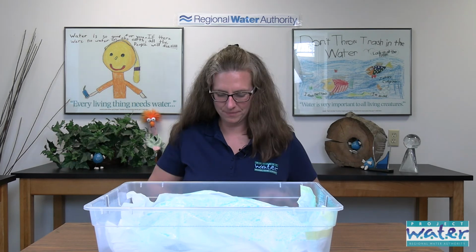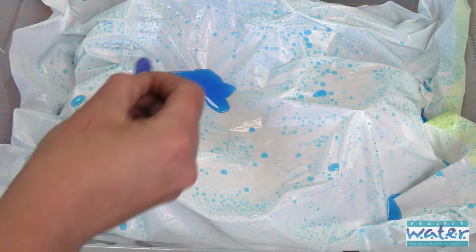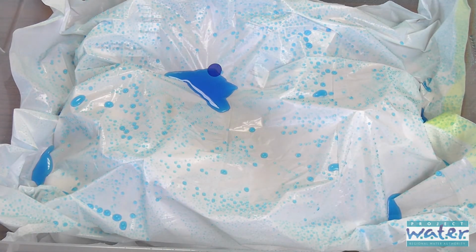You're going to get a green sticker to represent the farm, an orange sticker for the city, and a blue sticker for the reservoir. Once you get your stickers, you're going to decide where you place them in your watershed model. I always decide where my reservoir is going to go first, because it has to go where there's water. You can't put it someplace where there isn't water.